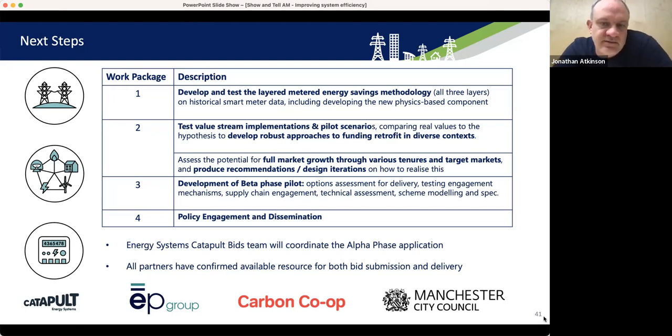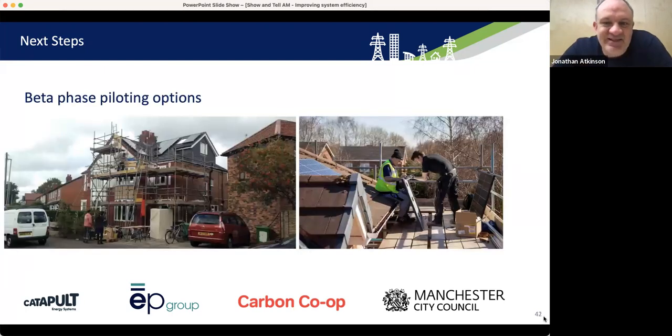And then the final slide, just to give you a little hint of what we're looking at for delivery, we've got an SHDF scheme in Manchester, 1,000 homes is going to give us a huge data set and a really good opportunity to look at actual delivery and how we can use metered energy saving approach to evidence that. We also have a carbon co-op scheme, much smaller, but we have a lot higher degree of control in how that's specified and how it's delivered. And so those two approaches in beta phase will give some really great real world data to support our innovation.